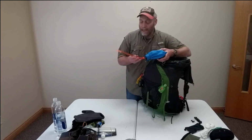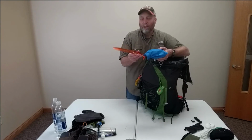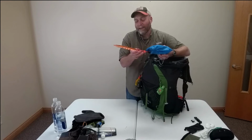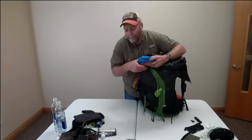Well, you need something to dig with. And so the trowels that are available are A, expensive, and B, they might be kind of heavy. So this is a snow stake. I think it's an MSR, but it's a snow stake for a tent. It's super lightweight. This is going to be my trowel. So I dig my holes with this. Toilet paper's right there. It'll stay dry and waterproof.